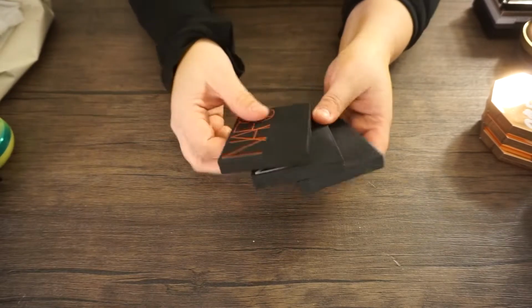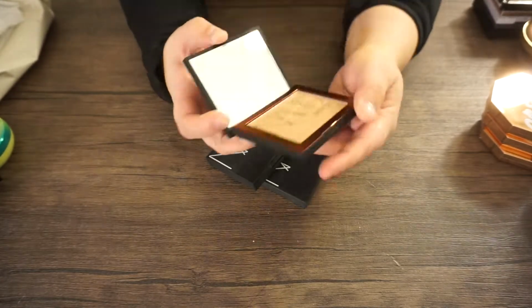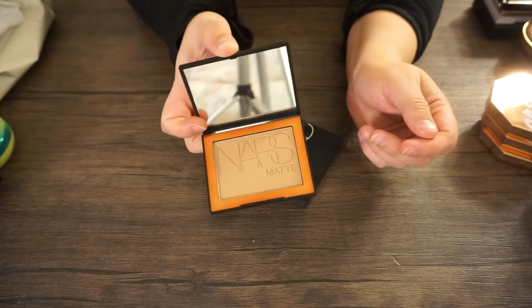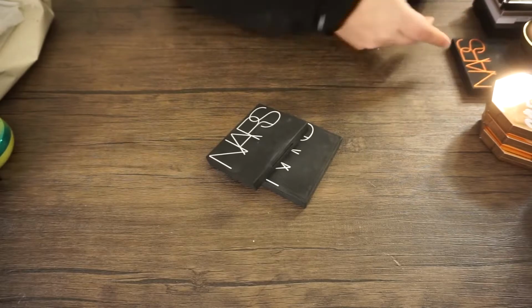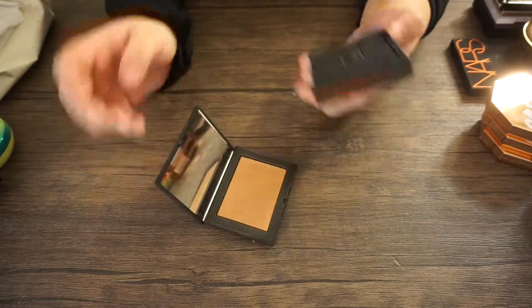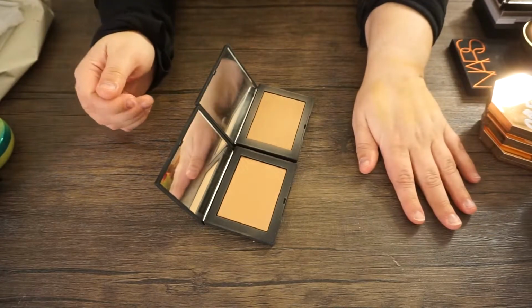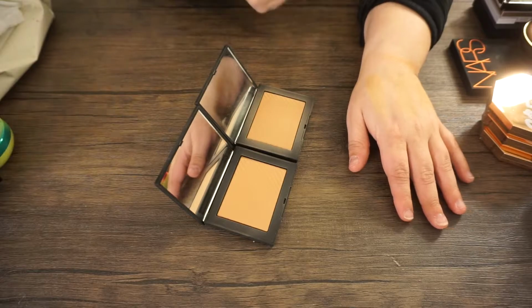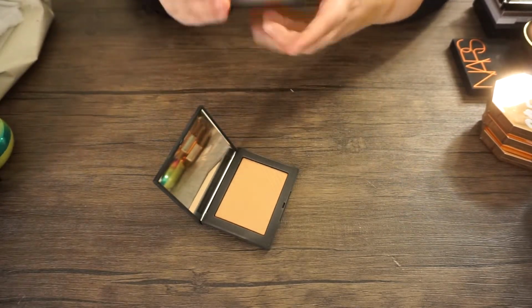And then I have 3 NARS bronzers. This one is new as of this summer. This is the Matte Bronzer in Vallarta. So I haven't tried it yet. Hoping it's good because I like a matte bronzer. And then I have Seaside and Laguna in the Sun Diffused bronzers. I am actually going to swatch these 2 really quickly. So let's do Laguna first.